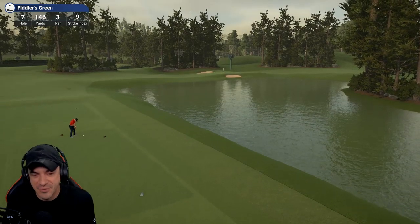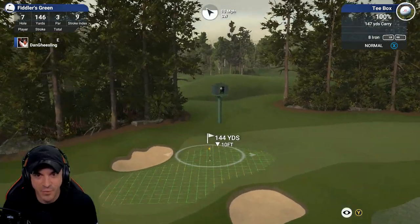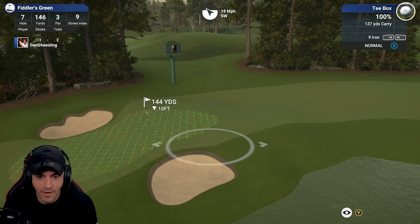I think the goal here is minus one, minus two. I think we got to get minus one, minus two ball. I think I want to play this safe here.